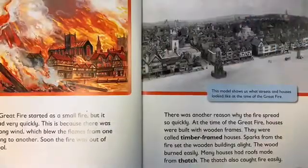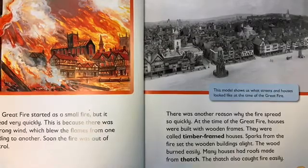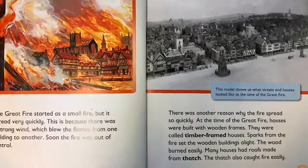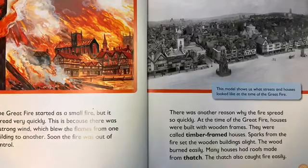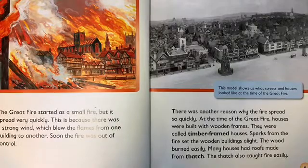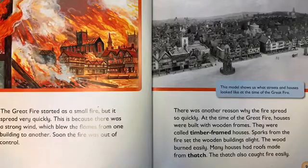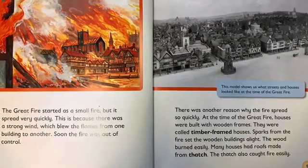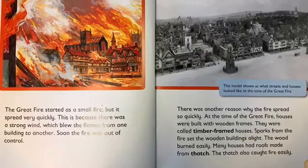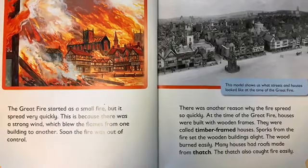The fire spreads. The Great Fire started as a small fire, but it spread very quickly. This is because there was a strong wind which blew the flames from one building to another. Soon the fire was out of control. There was another reason why the fire spread so quickly. At the time of the Great Fire, houses were built with wooden frames. They were called timber-framed houses. Sparks from the fire set the wooden buildings alight. The wood burned easily. Many houses had roofs made from thatch. The thatch also caught fire easily.